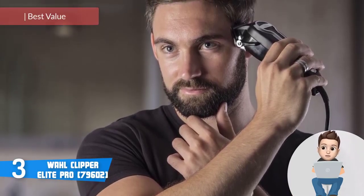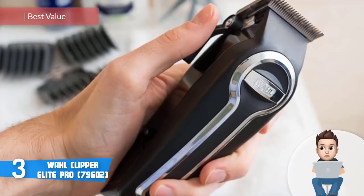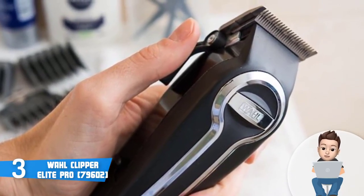Next up, at number 3, we have the Wahl Clipper Elite Pro. The Wahl Clipper Elite Pro is one of the most purchased clippers on the market, mainly because of its versatility, which will let you use it whether as a hair clipper or as a beard trimmer. So let's get started and find out what's the secret recipe behind its success.